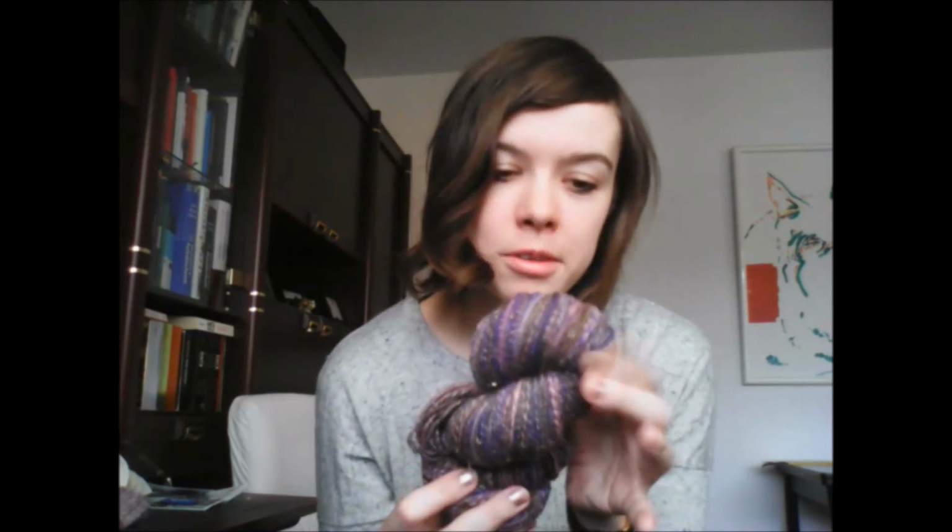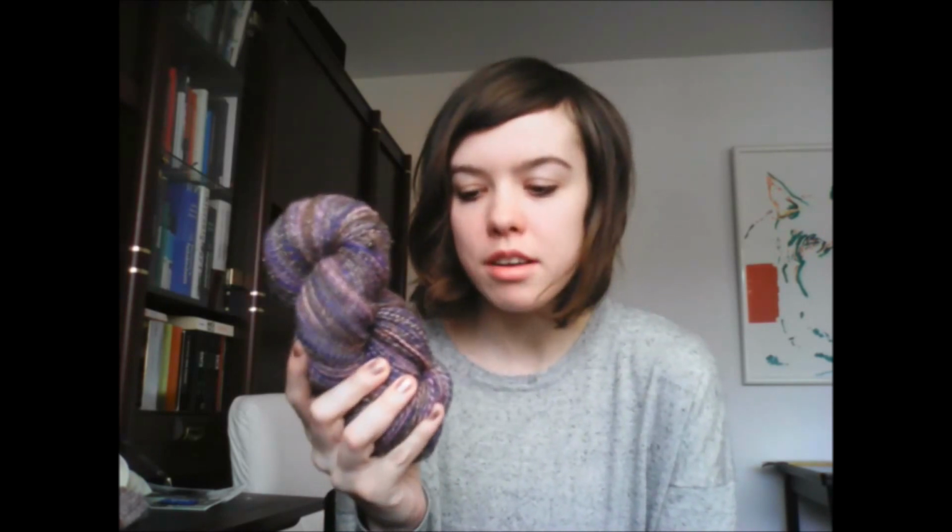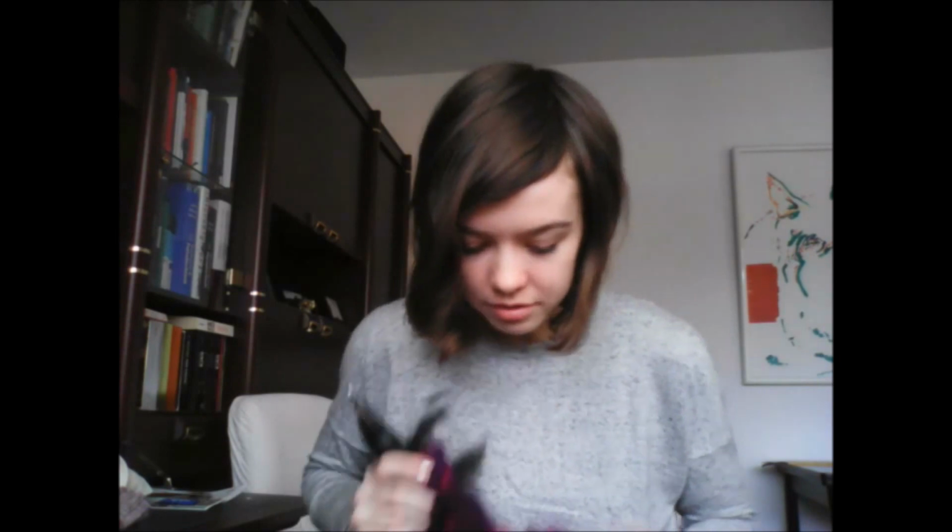And it is quite soft. At the moment I'm trying really hard to put less twist into my yarn, because I have been over twisting some of my handspun, and I generally like a high twist, but I went a bit overboard sometimes, so I'm really happy that this one seems to be better in the twist area. So yeah, that's that. And then I have started spinning the fiber by All About Yarn.